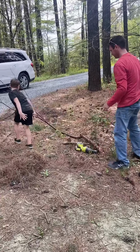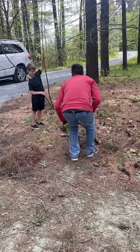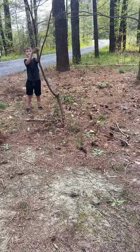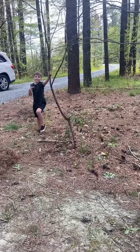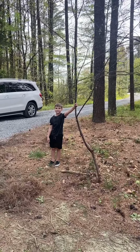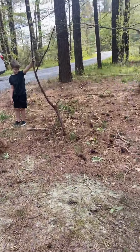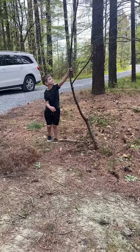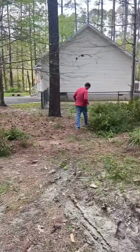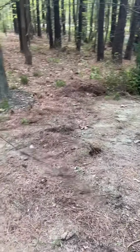You did it. Good job, buddy. Put it in the tree pile. Right, take a picture. All right, 1, 2, 3. It's like you caught a big shark. Only you caught a big tree. You cut a big tree. Cut it right down. Oh, whoa, timber!